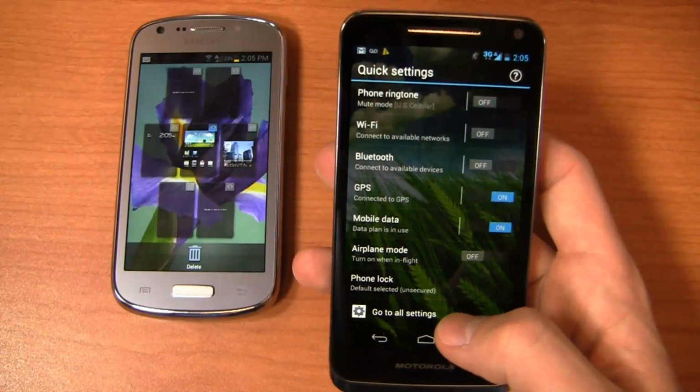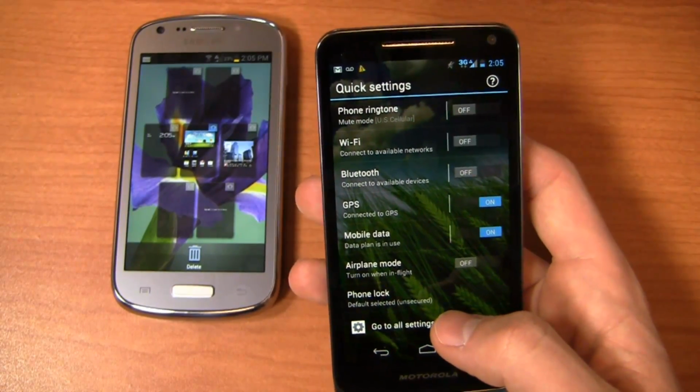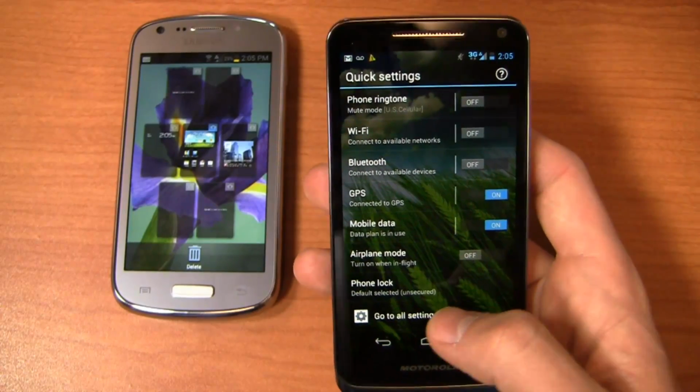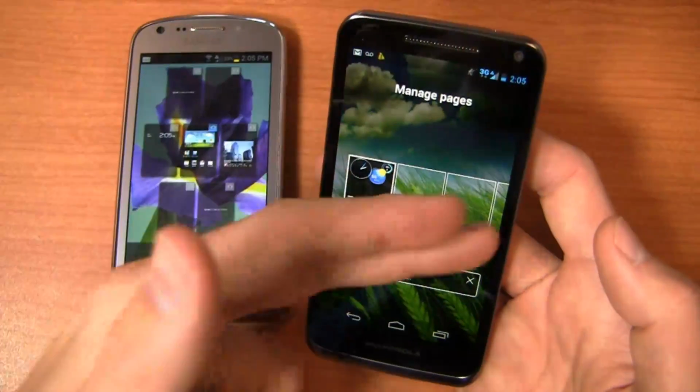Motorola's is a little bit different here. And I'm doing all this before I jump into camera because I want to show you some of these personalization differences between the two phones. You've got quick settings over here, which is something that's kind of new, and you can pinch out to access all your home screens.